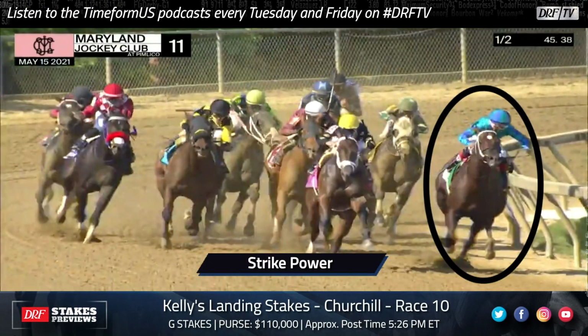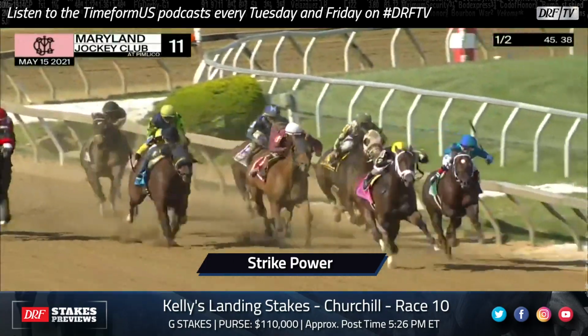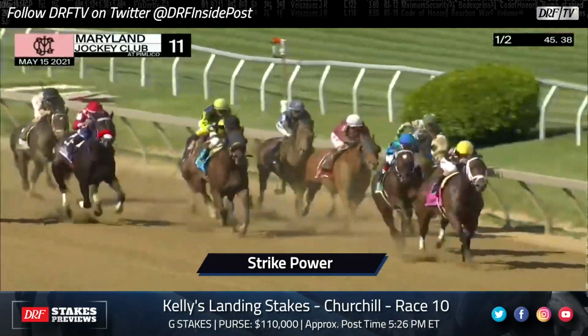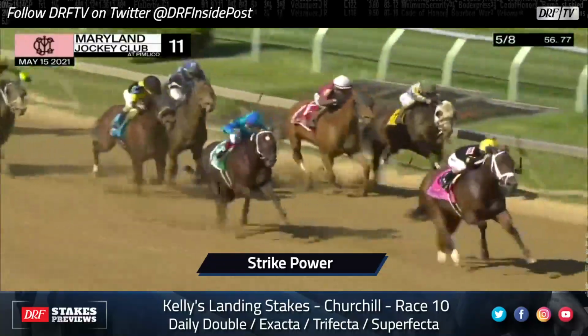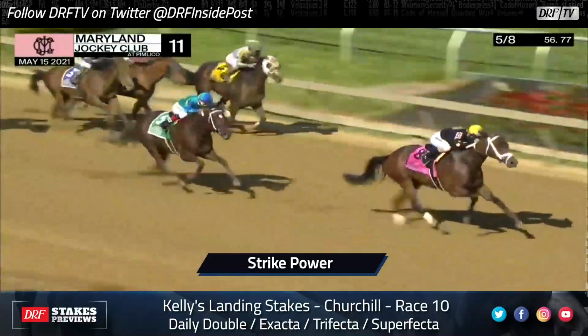Strike Power's on the lead, and he's going to finish a good second. You're going to see Mucho in the back of the pack in that blue hat. Just have to wait a little bit, and now he's going to try to come closing. There wasn't a ton of closing going on in this race. Mucho also didn't break well in this sort of spot, sort of bumped at the start and pinched. I think he ran deceptively well. He runs pretty well in this race.